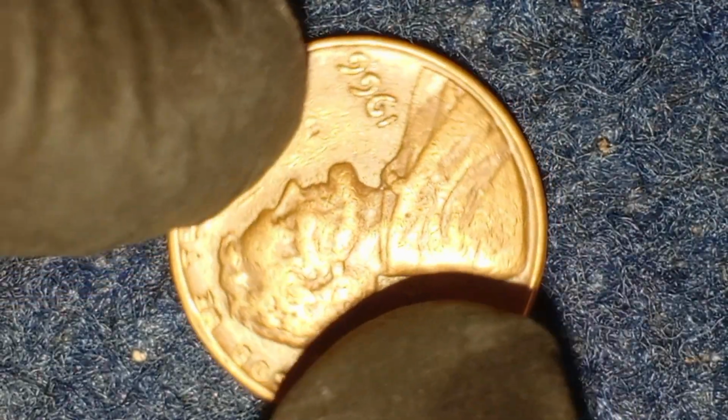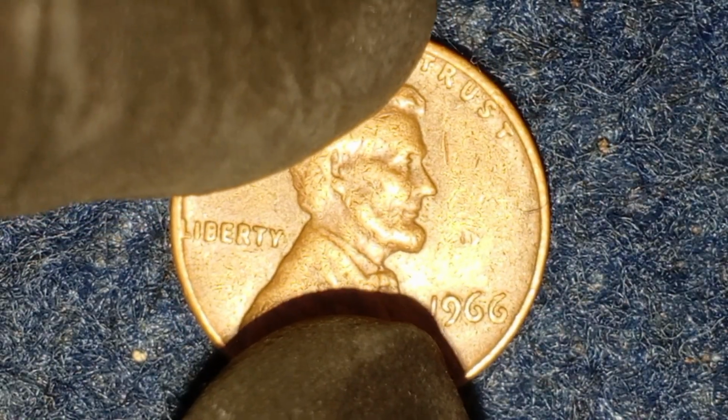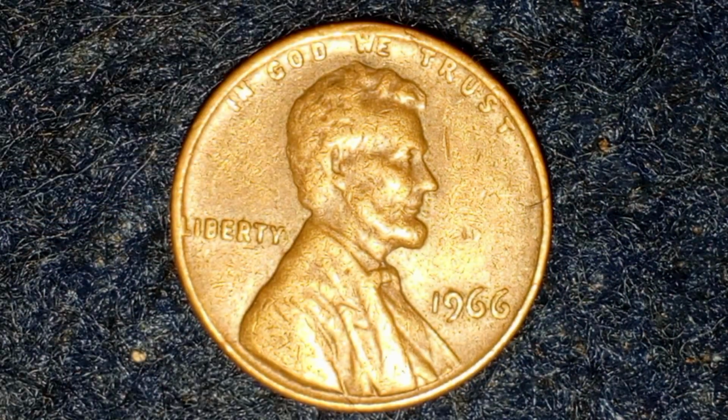You can also weigh the coin using a precise scale. A standard 1966 penny should weigh about 3.11 grams. If the weight is significantly off, you may have a rare planchet error.